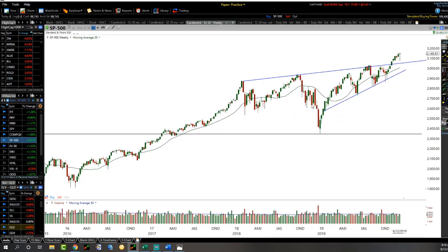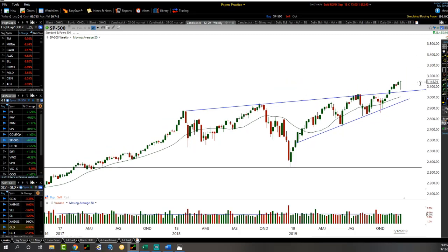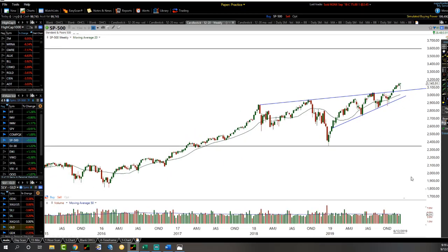And the interesting thing is that Paul Tudor Jones actually said on a recent talk that if Donald Trump is elected, which is probably likely, then that's probably going to equate to a 3,600 S&P. Now, I know that sounds crazy right now, but a 3,600 S&P.